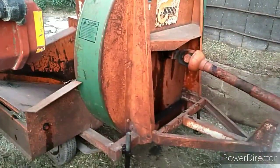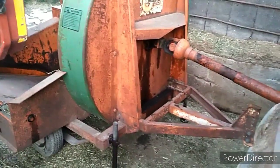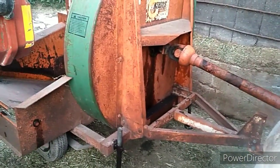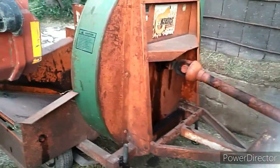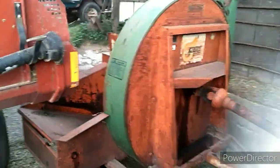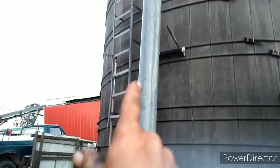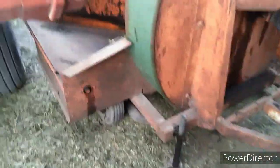I purchased this this spring from Dave, Crazy Dave 455. Sorry, Dave. It's going to be my backup blower. This is the blower that comes from his family farm. I've also bought a couple other things. Well, that pipe there, not that one up there, but that one there, came from his place, and a couple other pipes and a couple other miscellaneous things.